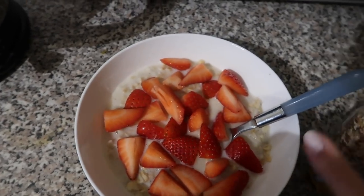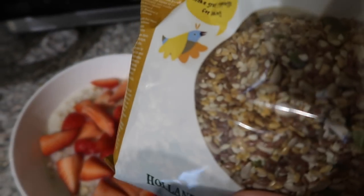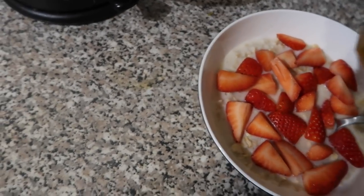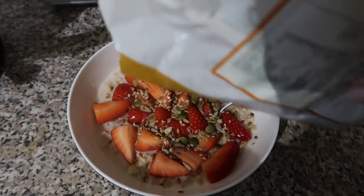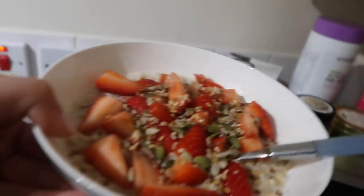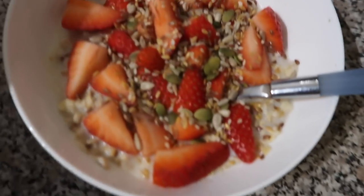What I like to add is a little bit of this, which I just got from Holland & Barrett. Just like a mix of seeds and stuff. And then sprinkle it on top. Okay, let me try and do this with one hand. Just like a few. And then, voila. It looks and tastes stunning. And it's my favorite. And I like that added crunchiness.